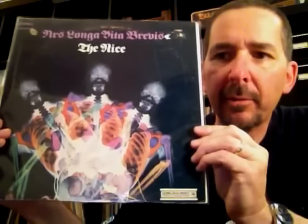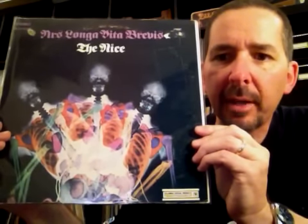Next one by the Nice would be Ars Longa Vita Brevis. I love that album cover. They have just colored x-rays. And this one's from 1973. America from West Side Story is on here, so a lot of people did covers of that. You'll recall that Yes did a cover of America as well. Ars Longa Vita Brevis is sort of a long classical type piece.